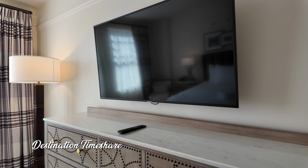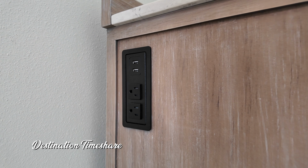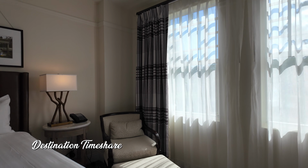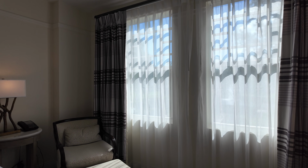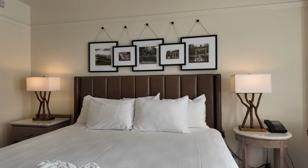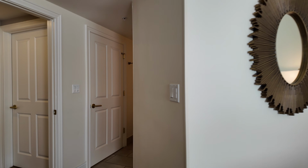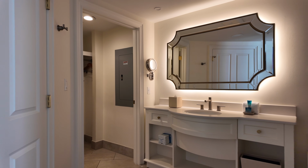And I'm noticing actually a lot of exposed USB and power. I'm loving this place. This is actually on the end of the dresser. And there is a small chair over here in the corner. And again, lots of light in here with these windows here too. But yeah, really, really nice kind of master bedroom here in this 2-bedroom villa at Disney's Saratoga Springs. Now let's go in here and we'll take a look at the bathroom.